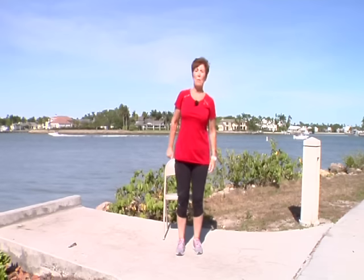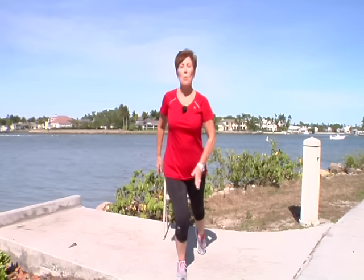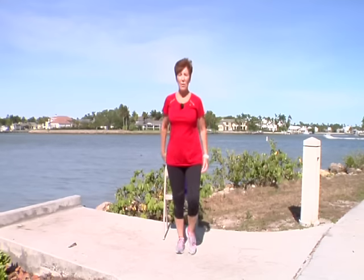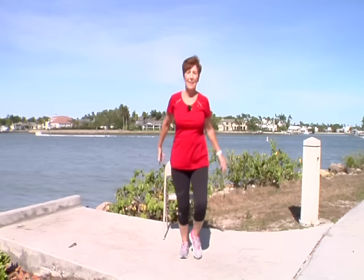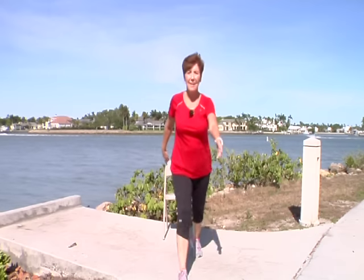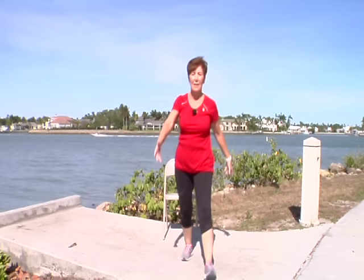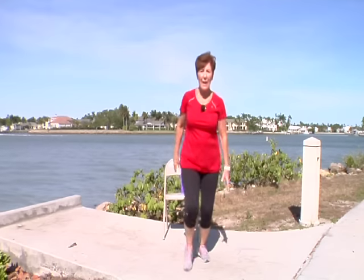Now let's do some alternating lunges to the front and to the side. You're going to take a really big step forward, put all of your body weight on that front leg, push back, bring your feet together. Other side, forward, push back. Reach the opposite arm forward, press both arms back. Make sure you shift all of your weight to the front foot. One more each leg.